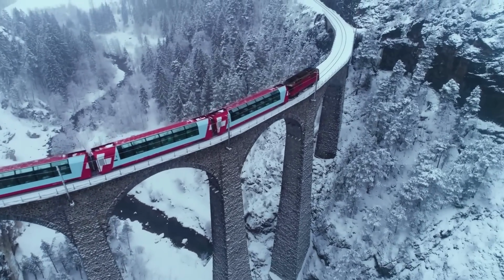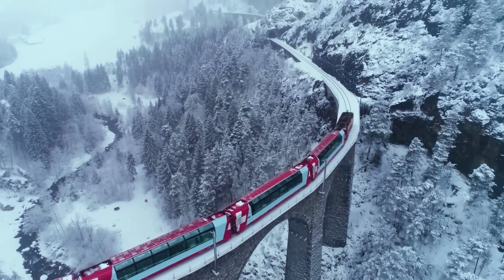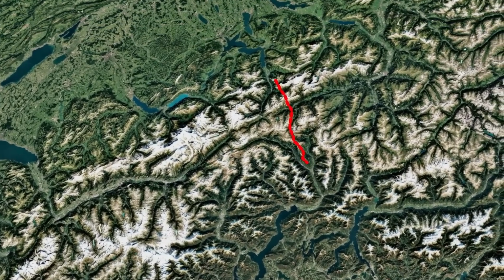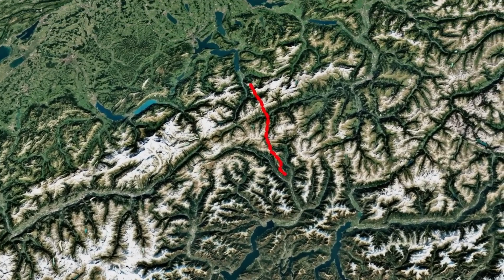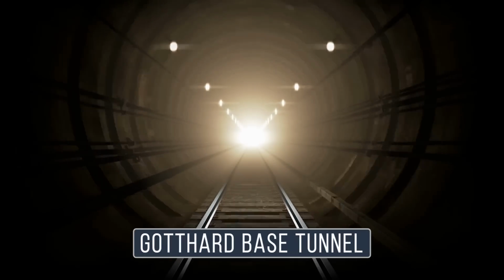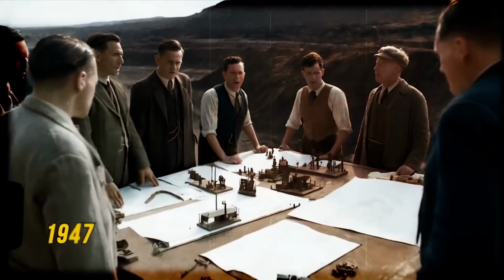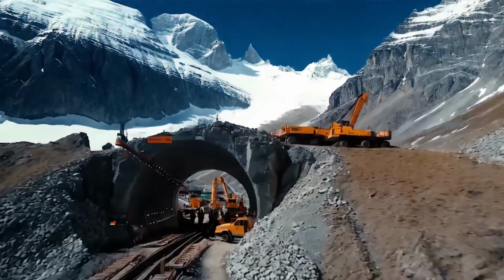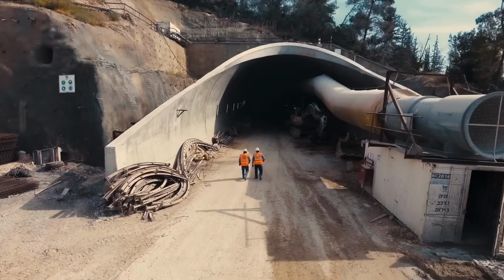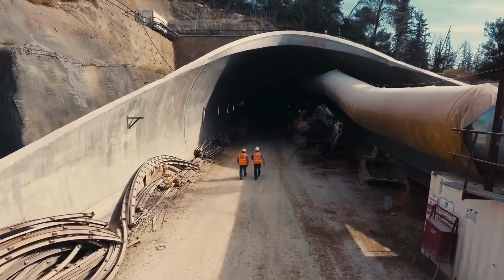Now, speaking of impressive underground stuff, Switzerland has the longest tunnel in the world, built here in the Swiss Alps. This absurdly huge tunnel was built over 8,000 feet below the surface. Check this out. This is what the Gotthard Base Tunnel looks like. The first idea to build the tunnel was put forward as early as 1947, but construction only officially began in 1999. It took them years to approve the project and then scout for the perfect location.